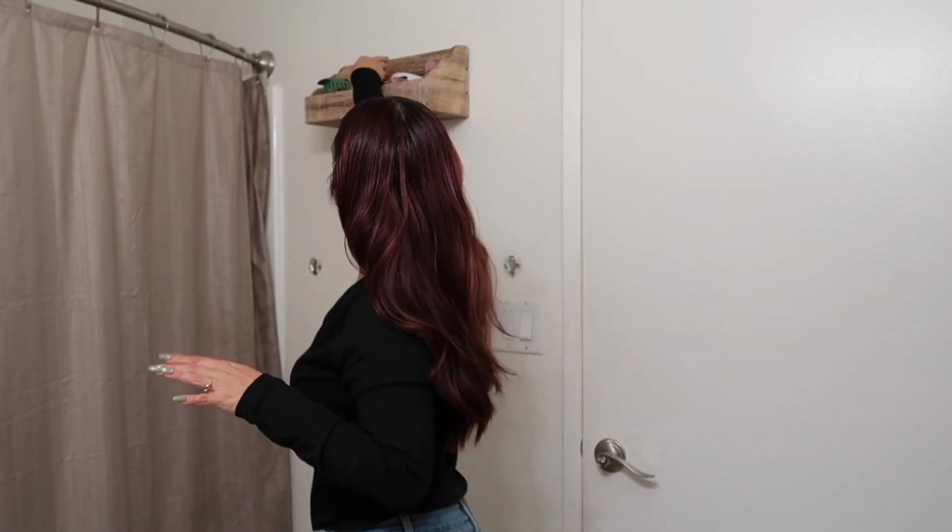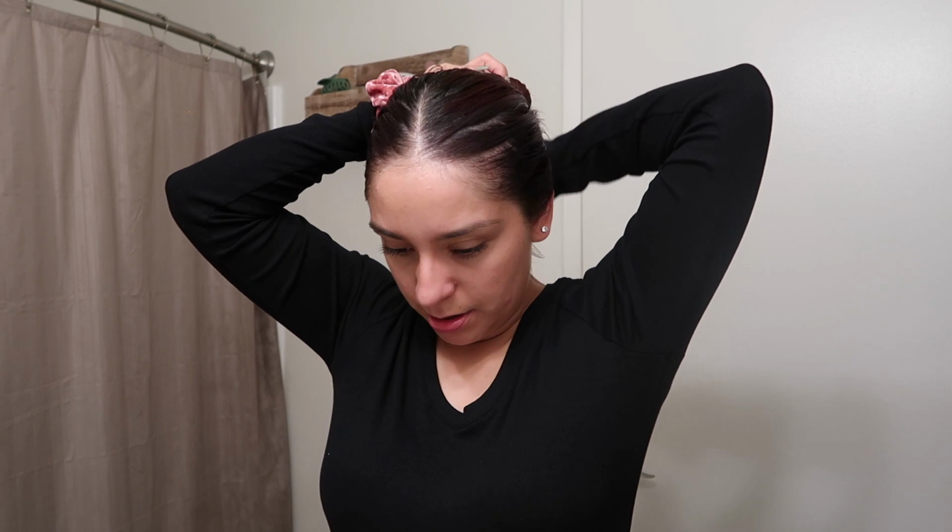I know my son is already 3.5, and that's how long I have struggled with it. So I will just run my hair through there, and I will put my hair up with just any scrunchie. I think I got this one at, like, Daiso probably. I get everything at Daiso. Daiso's amazing. And I will just put it up until I wash it.